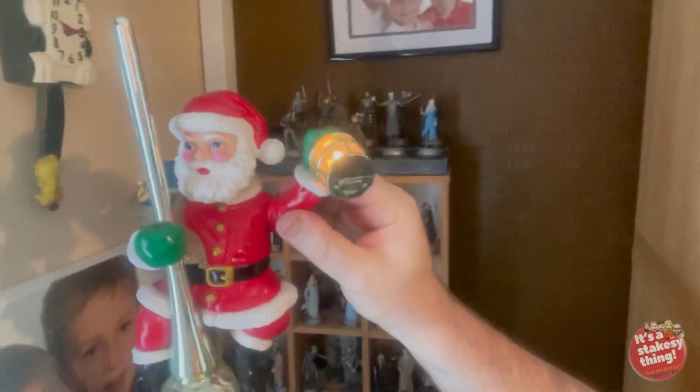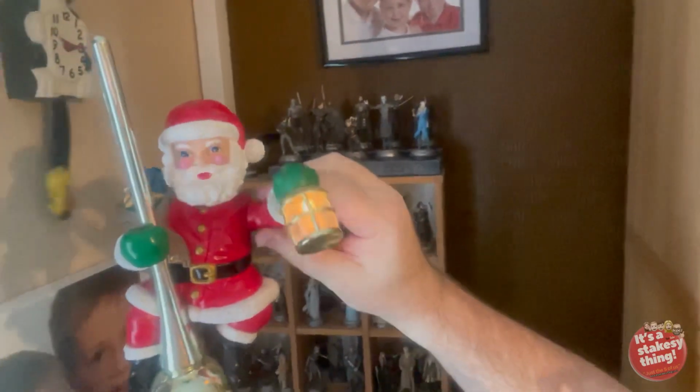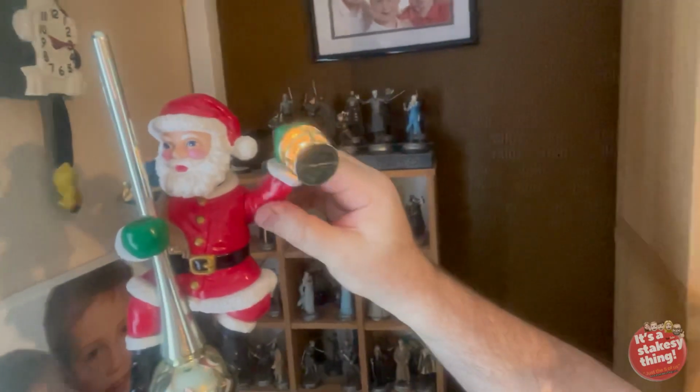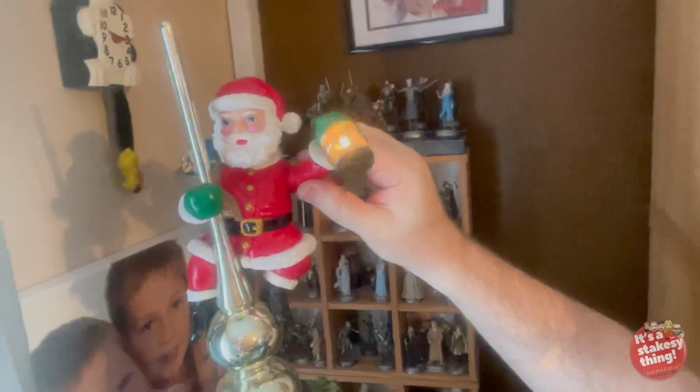I guess Santa's days are numbered. He doesn't seem too happy. He's supposed to go up and down, saying ho ho ho, like that. I think I've had this one about 15 years. I used to be able to get a Mickey Mouse one, which I could never find. But the only way he's going to be doing that is if I stand here all Christmas. Because he's struggling, I think he's gonna blow.